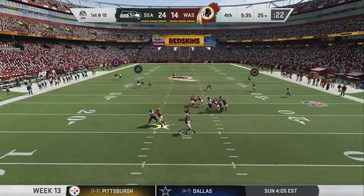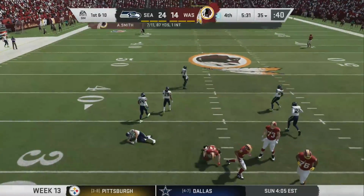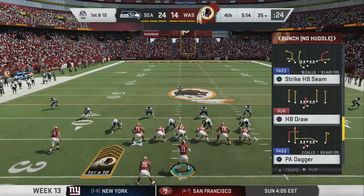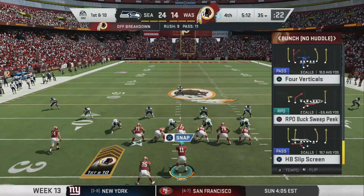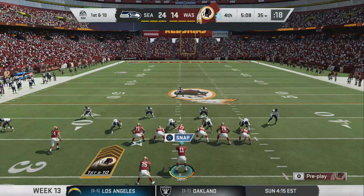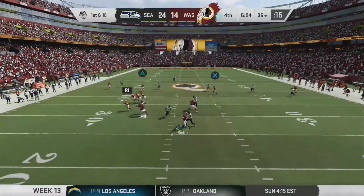On first down, Smith. That's caught by Trey Quinn. And up to the 35 before they're able to knock him down. That'll be a pickup of 10 as they try to recover from this 10-point deficit. This possession means so much for them. They've got to focus on this drive and find a way to make this a one-possession game. Got to get a score.